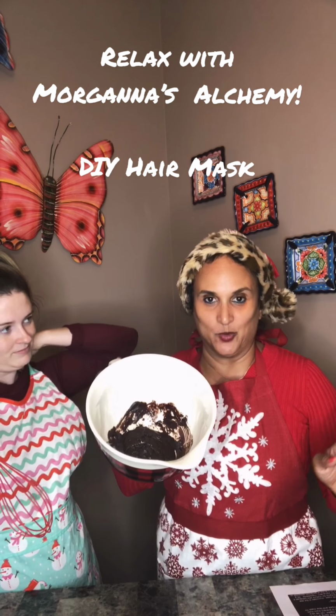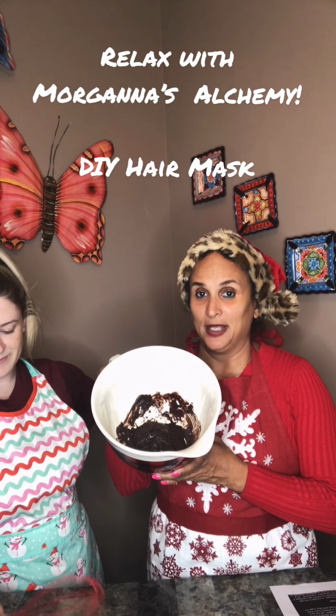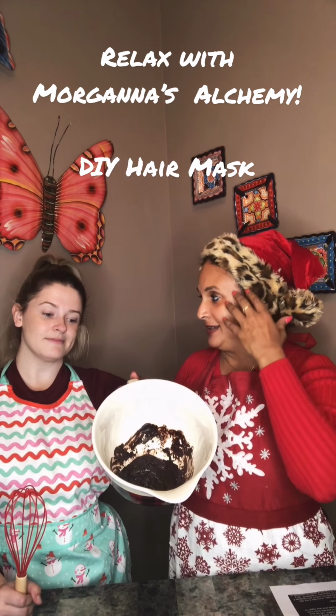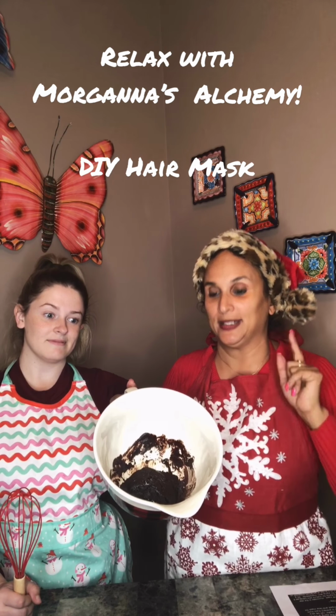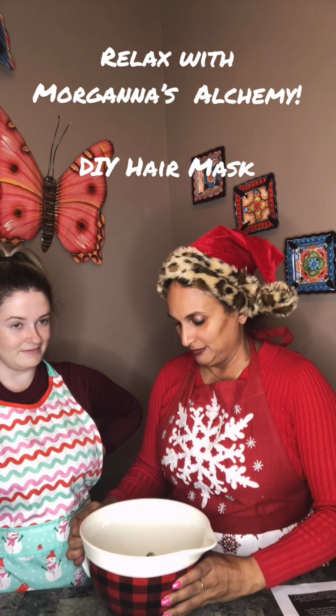We don't want to put any more. The ideal situation, if you have time, is to put this mixture within a hot water bath, because that's what's going to keep all of the ingredients with their natural properties, and nothing is going to melt down or break down, shall we say. So now you can use this mask, put it in your hair, all over.